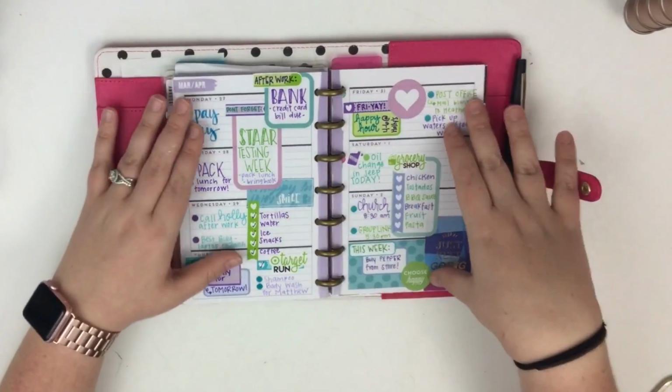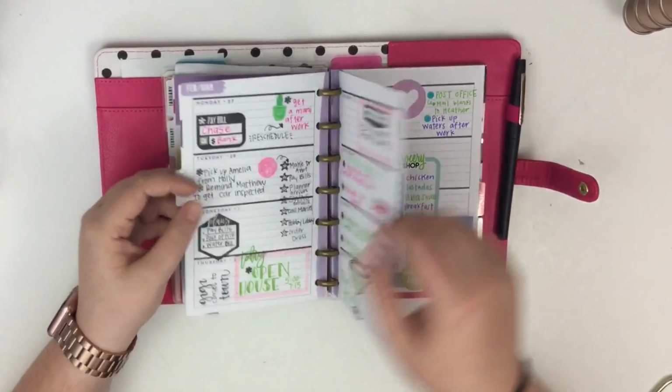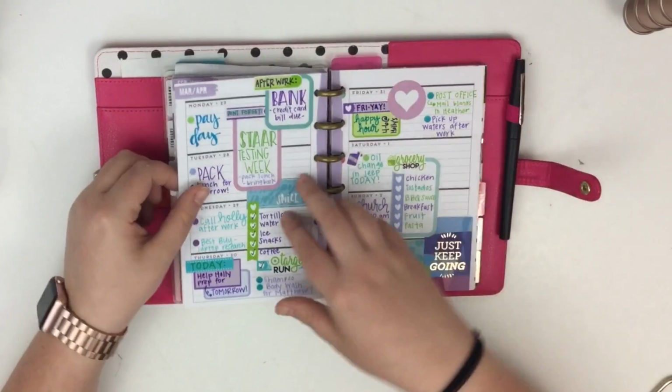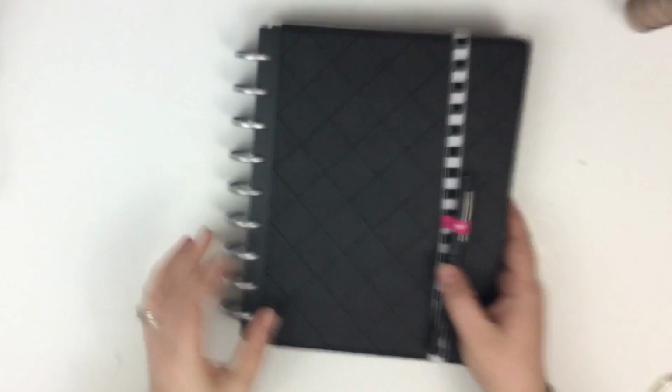So I really, really love how this mini turned out for March. I loved every single spread except for this first one. This was bad. I need to practice stamping some more. So that was March in my on-the-go planner. Next up, this is my faith planner.